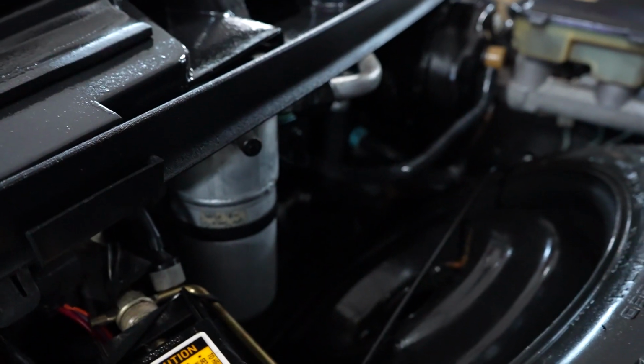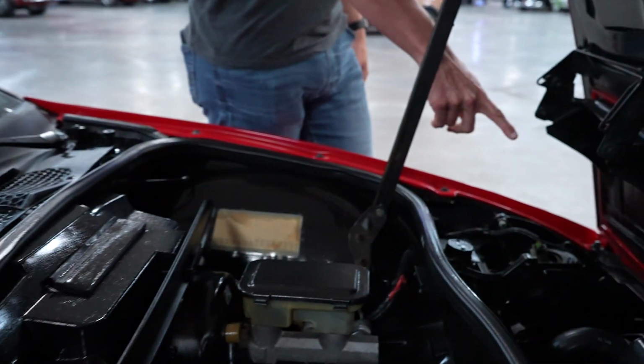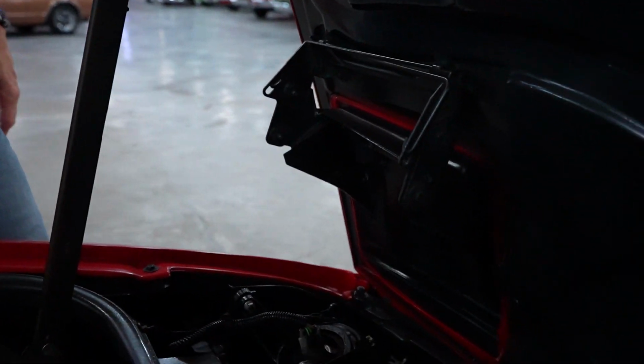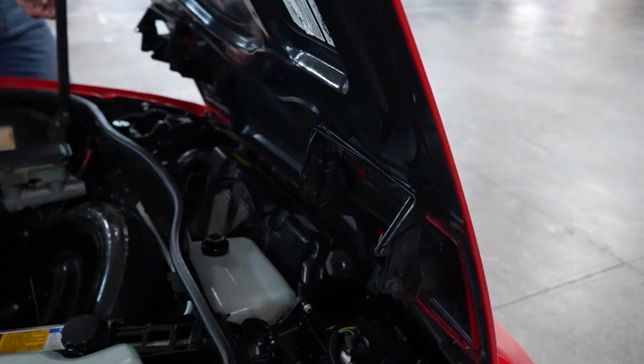And then here is your AC unit underneath there. So car does have power steering, power brakes, AC. You can see the back of the flip-up headlights there. Those do function. We will show you that when we do our engine run presentation.